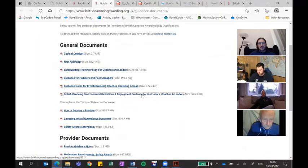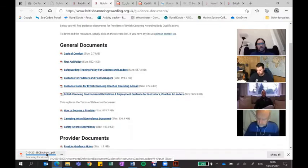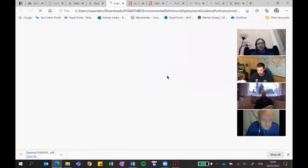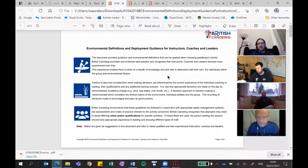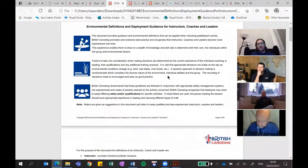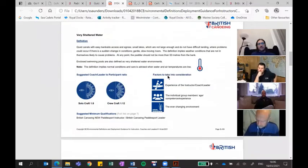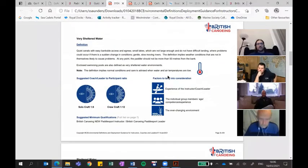Here we go. So where we are at the moment is in the British Canoeing Awarding Body website, and inside here is your environmental definitions document, which just defines what it is to be very sheltered water. There's loads and loads of information here. I recommend that you have a look at it. There we go. So this is your very sheltered water.